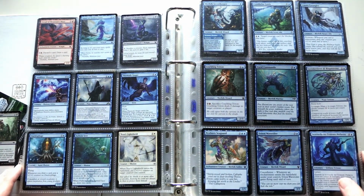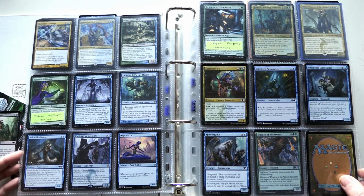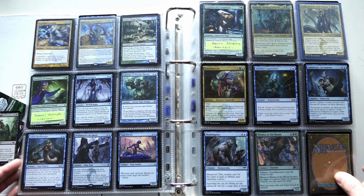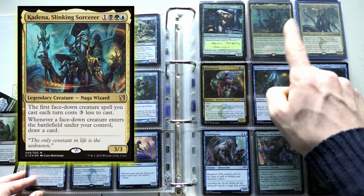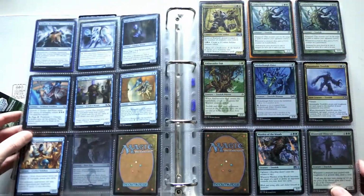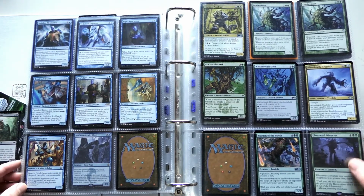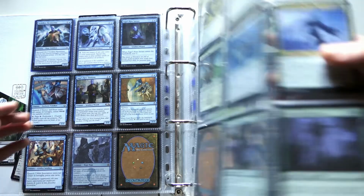These are mainly merfolk creatures. And we got more merfolk creatures here on these other 2 pages. Up here we got 2 very nice commanders. This is Cadena and Sidisi. 2 very powerful spells. Here we got a bunch of Vedalken creatures, and on this other page we got Trifolks.